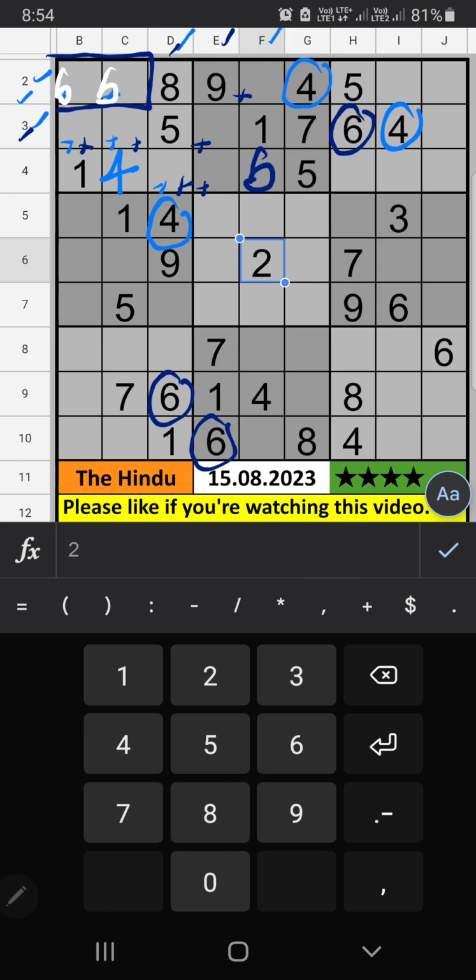Column F, second row, we have 2 and 8. So 2 and 8 can't come in this cell. It will come in one of these cells. We will confirm later. Then second grid, only one number remaining, 3. 3 is confirmed here.